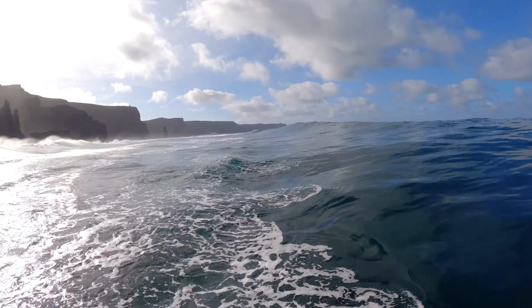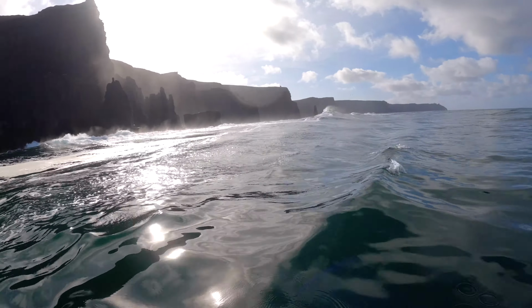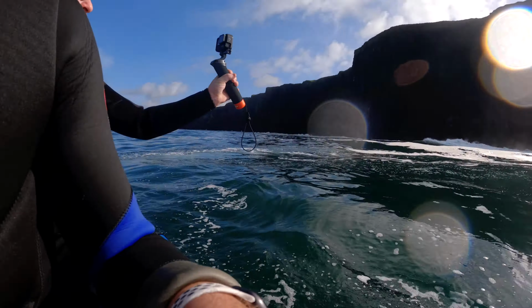So what you saw there was a giant wave coming in and about to actually cover us. That's the thing about the Wild Atlantic Way. It is wild, it is the Atlantic, and it has some.